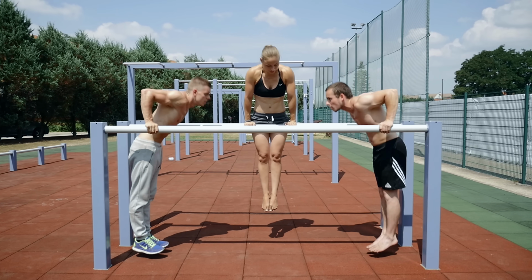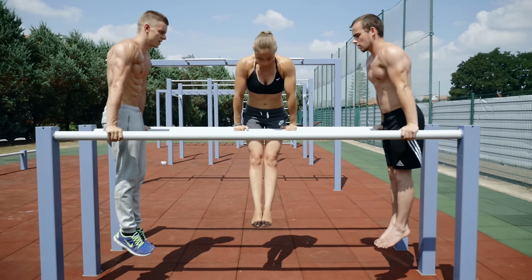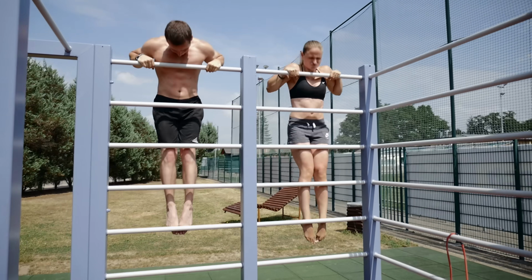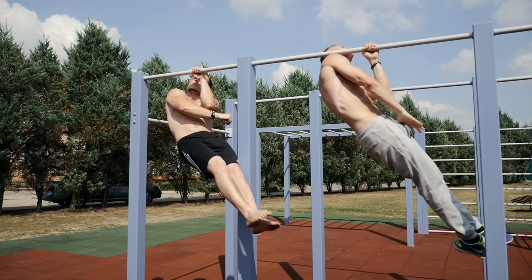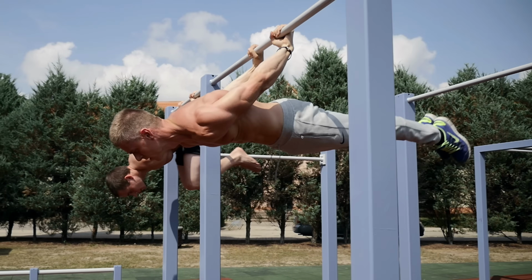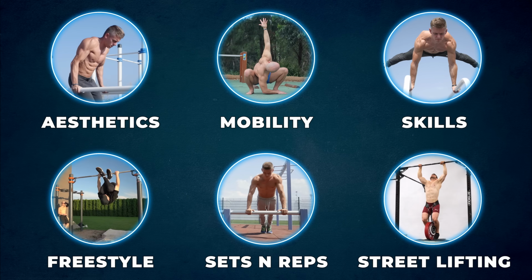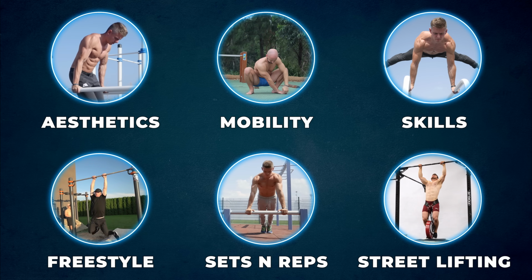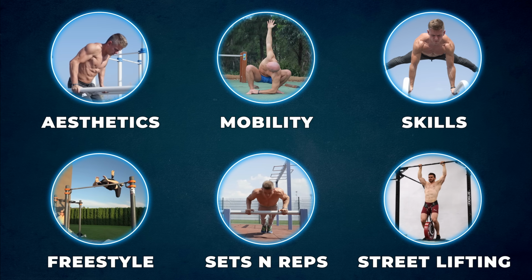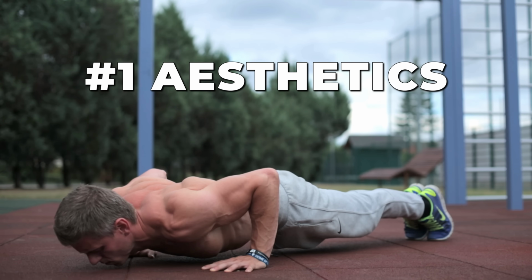Calisthenics is special. In contrast to other sports, calisthenics is not focused around one specific goal or tied to one specific set of rules. In fact, calisthenics comes with a wide variety of different training styles and more room for creativity. In this video we will explore the different types of calisthenics, their benefits and how you can incorporate them into your training routine. First, aesthetics.